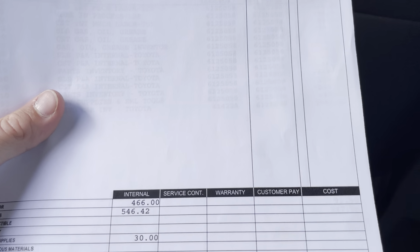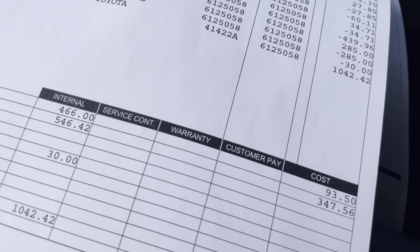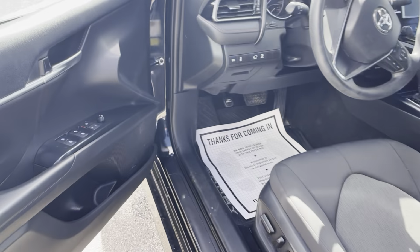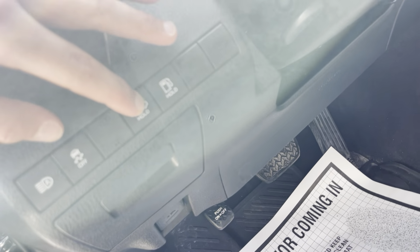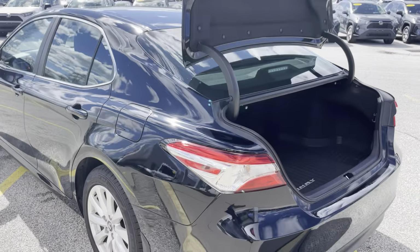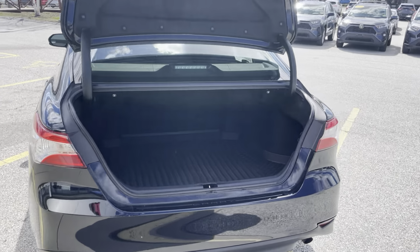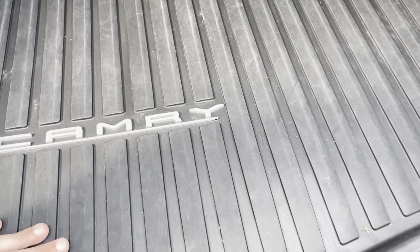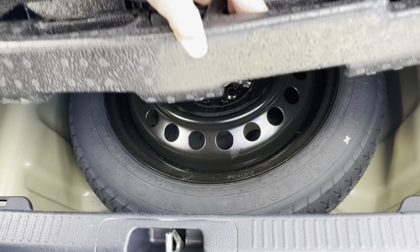Here is all the work that we did to that. We put $1,000 into this vehicle. Make sure everything is perfect. Again, very sporty looking taillights as well, with a huge amount of trunk space. Again, those all-weather mats are great. Do have the jack under here, and underneath this, have the spare.